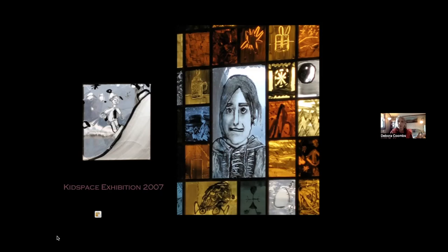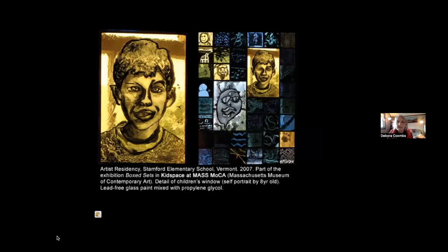You could, but you don't get the light. You don't get the light and the sparkle and the movement, and you don't get the opalescence. So paint is used to manipulate transparency. Here's another piece painted by a child.